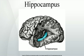Name. The earliest description of the ridge running along the floor of the temporal horn of the lateral ventricle comes from the Venetian anatomist Julius Caesar Arantius, 1587, who likened it first to a silkworm and then to a seahorse, Latin, hippocampus, from Greek, hippos, horse, and kampos, sea monster.